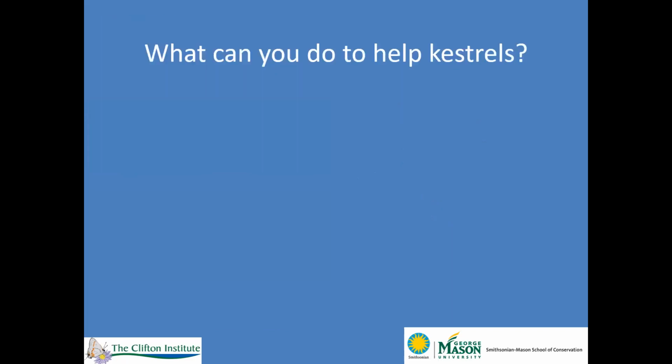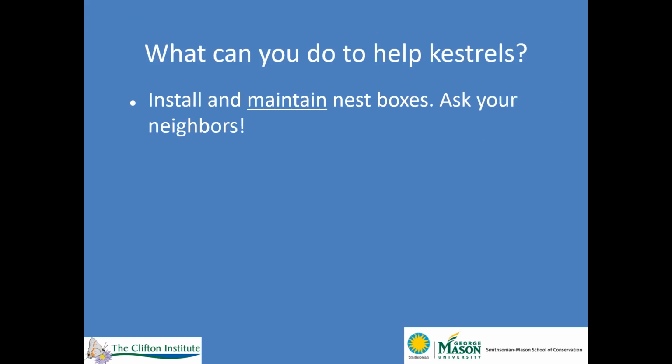So what can you do to help kestrels? First of all, if you own a property with a big open field, you can install a nest box. And I underline maintain the nest box because we don't want to just be breeding starlings. So you want to make sure, keep an eye, and if starlings are inhabiting your box, you can throw the eggs out. And if they're still undeterred, you can close the entrance because we really don't want to be producing starlings. And if you don't have a big field, you can ask your neighbors if they would be interested in letting you install a kestrel box on their property. We have been very fortunate to work with a huge range of landowners who are really helpful in this. And I think there's not much to object to with a kestrel box that's not going to interfere with grazing or anything. So don't be afraid to ask your neighbors.